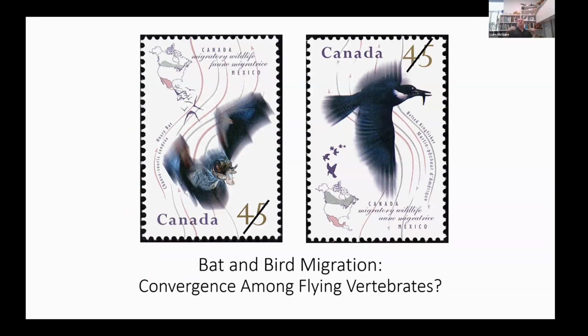So what do we do? How do we approach a system where we really need to understand what's going on, and yet we know so little to get ourselves going? In many cases, the basic natural history of these species hasn't been worked out. As a simple example, we don't know where these bats go in the winter for the most part, right?